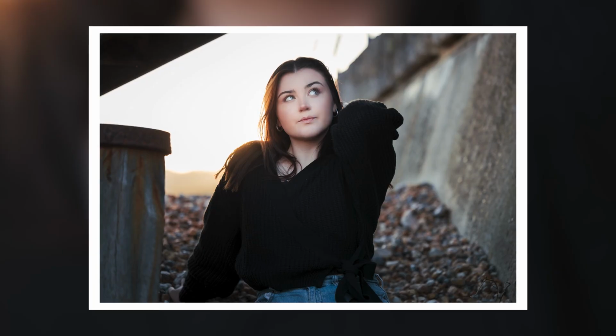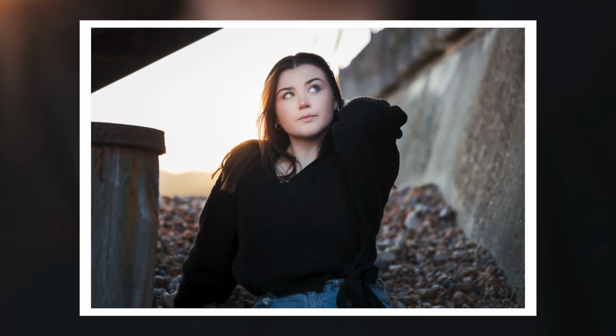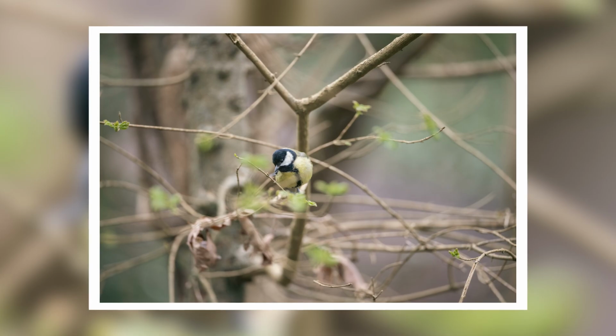Tip number 1, and this is probably one of the things I think about every time I take a photo, is to make sure you find a subject. Sounds really obvious, and when it comes to things like portrait photography or wildlife photography, it's very, very straightforward, right? The subject is the subject you're taking a photo of, whether it's a person when it comes to portraits, or whether it's the creature when it comes to wildlife photography.